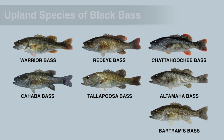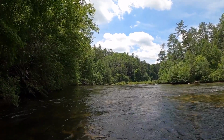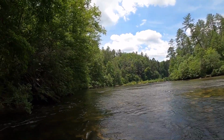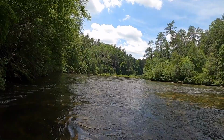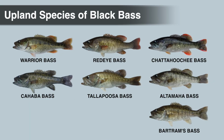At one time, they were all classified as red-eye bass, but in 2013, four new species were described. If you catch all seven of those, that is considered a slam, and some folks call it a red-eye slam. I prefer to call them upland species of black bass just because there is only one red-eye bass, and that's the fish that's native to the upper Coosa River drainage.